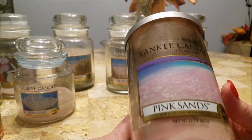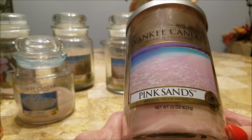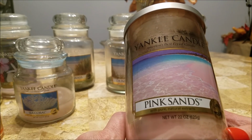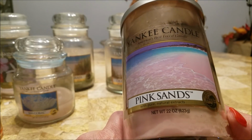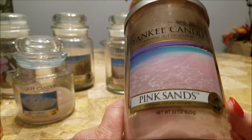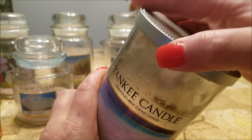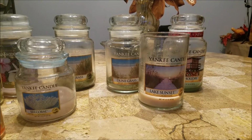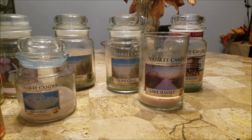On the other hand, Pink Sands did fabulous for me. I had this in my bathroom, in my bedroom, and I could smell this over some other candles that I had going on in my bedroom. So it did really fabulous, and I would definitely purchase Pink Sands again. And this is my only one. I don't have any more, so maybe next summer.